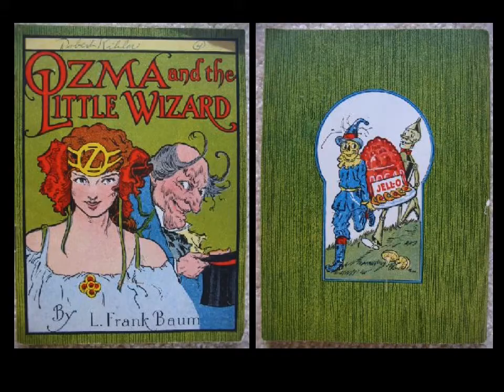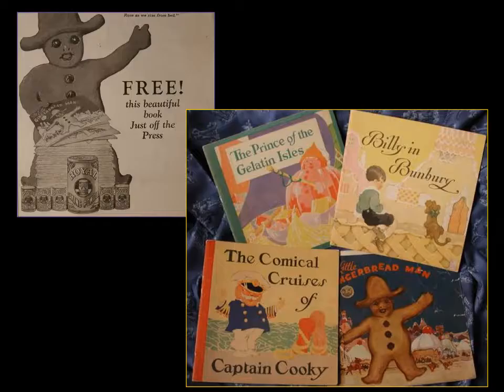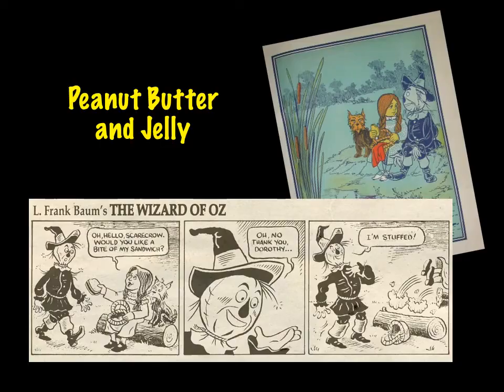While we're talking about these little books, if you find the same paperback books but without the Jello advertising, they would be from their earlier 1932 release, where they were paired with jigsaw puzzles. Earlier still, in 1913, they were released as small hardback books. Before we move on from Jello, I wanted to mention the other brand, because it too has an Oz collectible. Royal Gelatin and Royal Baking Powder were advertised in these 4 paperback booklets. They were written anonymously by Ruth Plumly Thompson, the author who continued the Oz series after Baum's death.